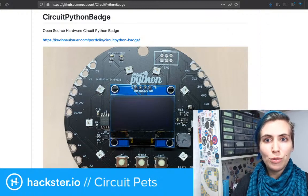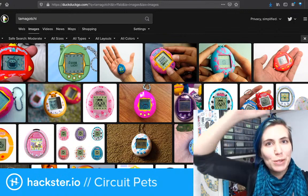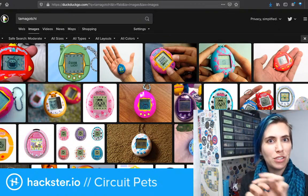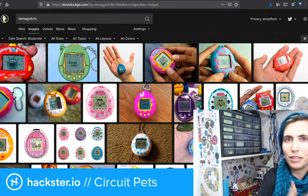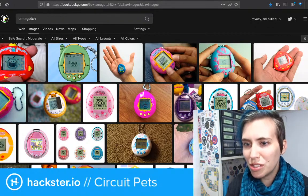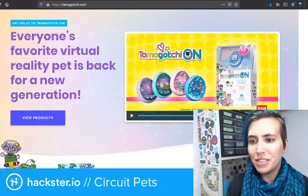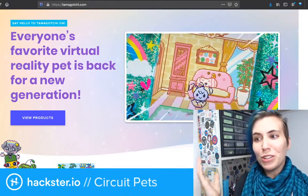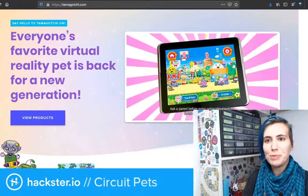Tamagotchi and GigaPets were the two big ones that I knew about. Tamagotchi is a portmanteau of tamago, which means egg, and wuchi, which is like watch. It really was an adorable little thing. There's still modern ones coming out. You can see on the Tamagotchi website, they've got new flashy ones with little color screens and stuff. It feels to me like it's wrong, but I think that just means that I'm old.